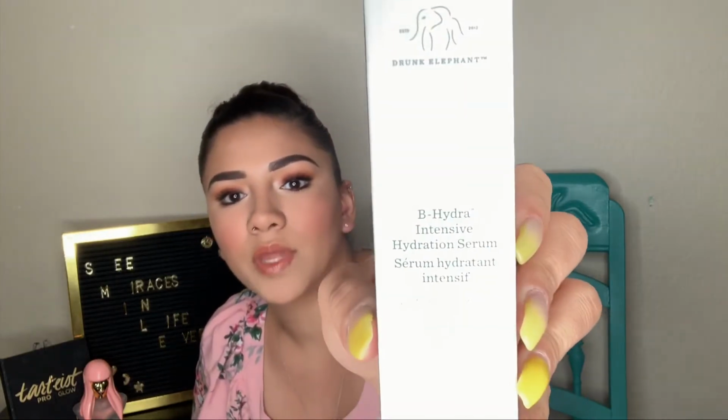So the next thing I got is this serum. You always want to use a serum before your moisturizer. It's just an extra step into moisturizing your skin. It helps penetrate into your skin better. So I got the Drunk Elephant B-Hydra Intensive Hydrating Serum. This is to help quench and illuminate your skin. So that's what that looks like. And it says it has pineapple and pro-vitamin B5.